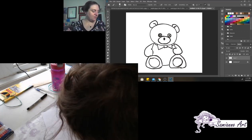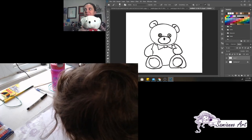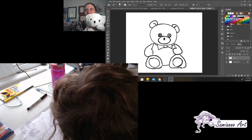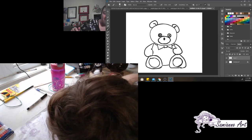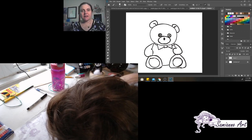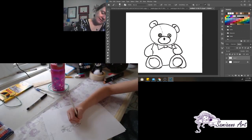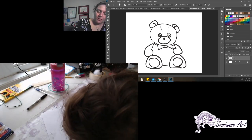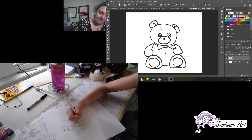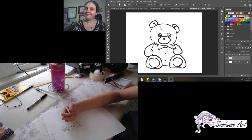So this is my version of Hershey, not very proportional because I wasn't looking at her, and I gave her her bow tie. Everything about her is super cuddly and super loose, and I sometimes like to add little stitches to show you where the toy is put together, if there's any little seams that the teddy bear might have. So that'd be one way to sort of show that they're a teddy.